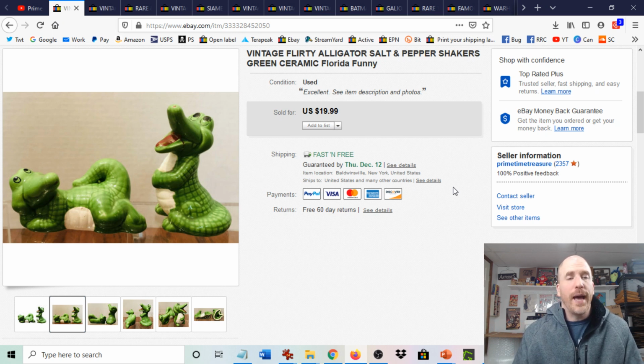And the way to do that is to make sure that you sell each of the salt and pepper shakers for $20 apiece at a minimum. Many of them have sold for higher than that, but I won't go lower than $19.99 on the shakers. Once it gets to $19.99, I will turn the best offer function off and simply wait for the right person to come along.